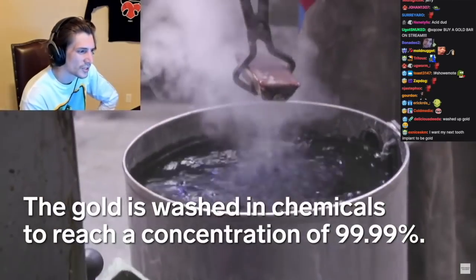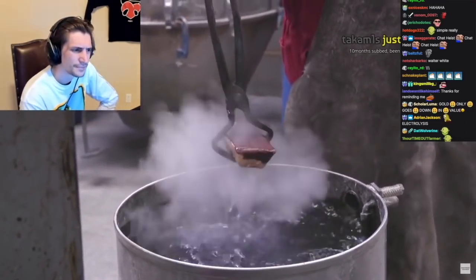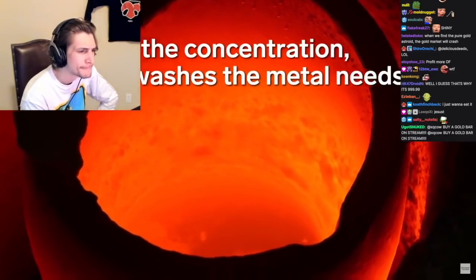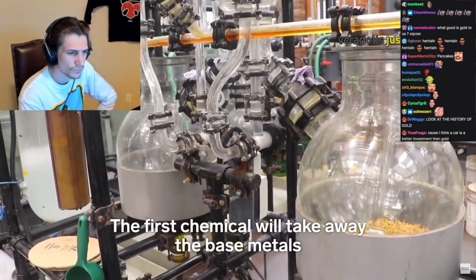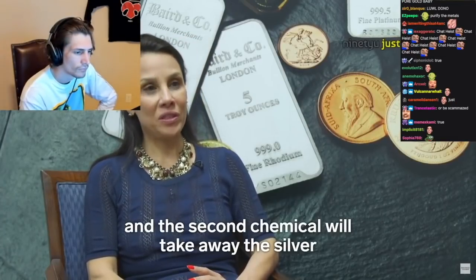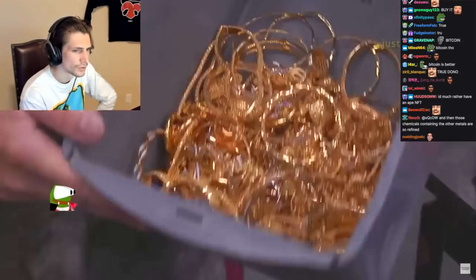The first chemical will take away the base metals, and the second chemical will take away the silver, so you are just left with gold. Jeez.